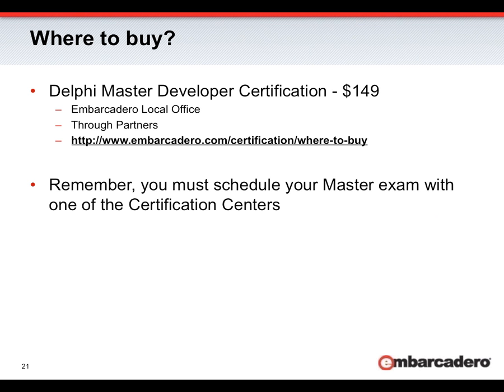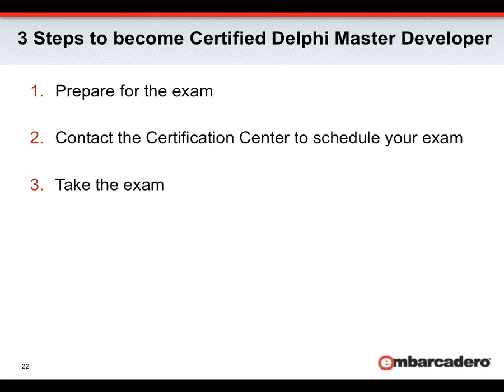At the moment you think you are ready to take the exam, the Master Developer certification is only $149. You have to schedule your exam, the master exam, with one of the Embarcadero partners or certification centers, and just go and take your exam. It's only 3 steps. So the preparation for the Delphi Master Developer exam definitely takes more time than the developer, and you have different ways. You can just study at home if you want. You can have a meeting with your local user group and start preparing your local user group to take the exam. Definitely, this is a very nice way to start studying.